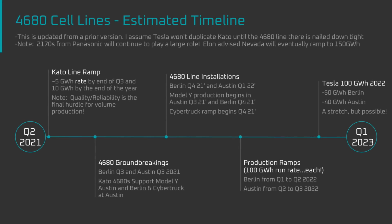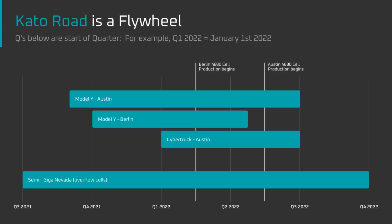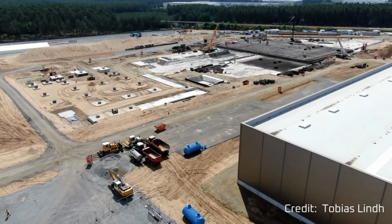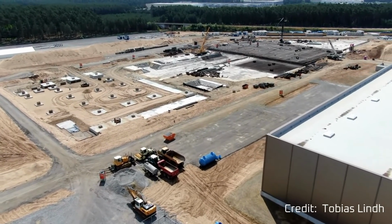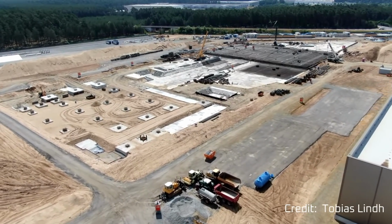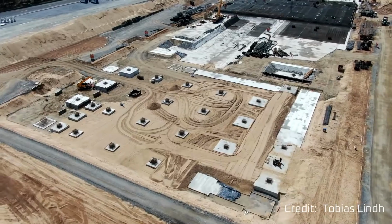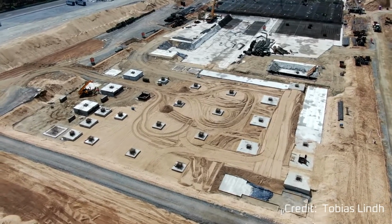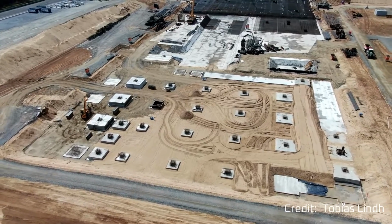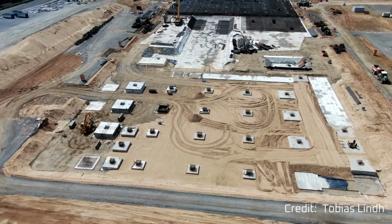In summary, things are progressing at Berlin roughly in line with the predictions in my lithium mine to battery line video. The key piece of information we're all looking for at the moment is Cato Road, but the fact that cell and pack production facilities are progressing at pace in Berlin indicates that Tesla has a high level of confidence in Cato Road. I'll be looking for advice from Tesla in the upcoming earnings call about the status of Cato Road and their plans for production in Berlin.